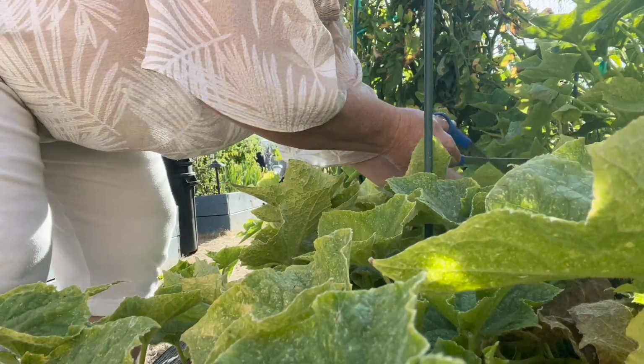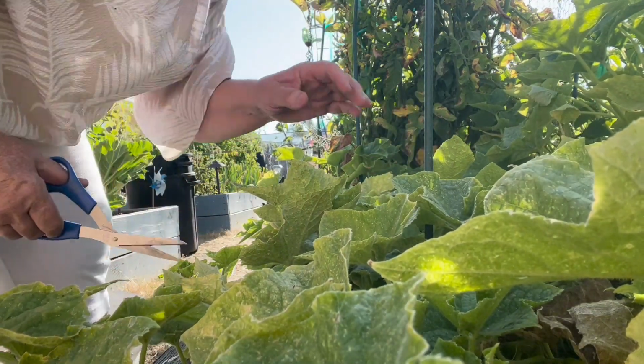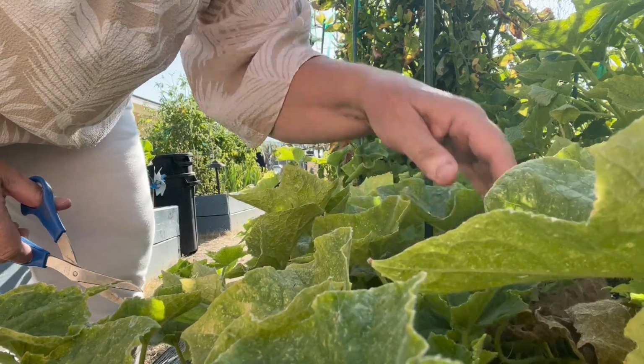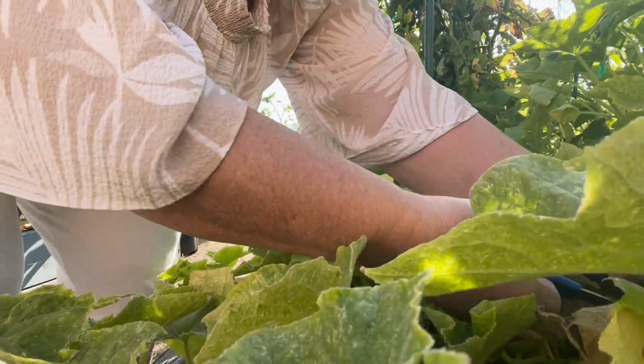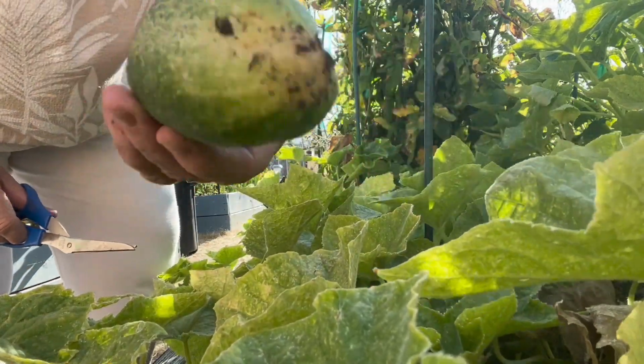And I like to try to get them before they get too big. I can put them in the refrigerator and save them up to a week when I'm making pickles. And they just come out really good. I enjoy making pickles.